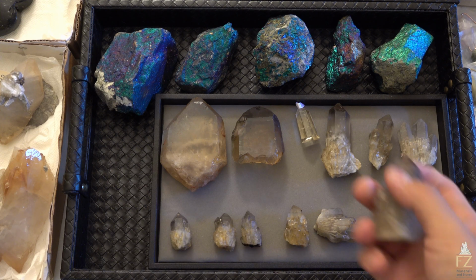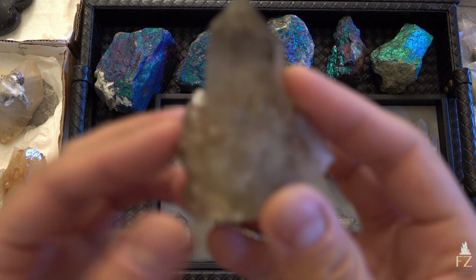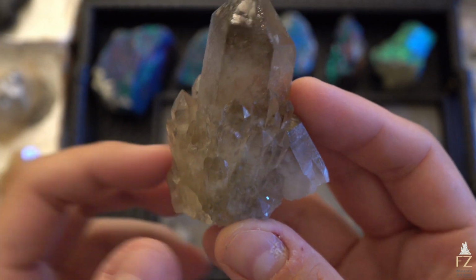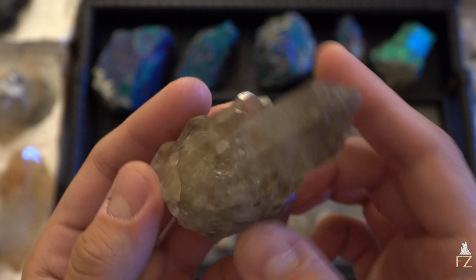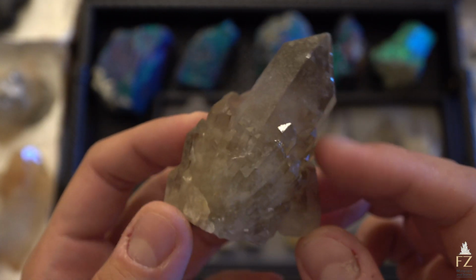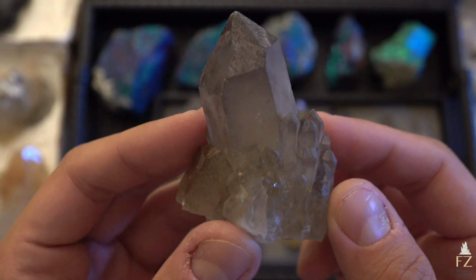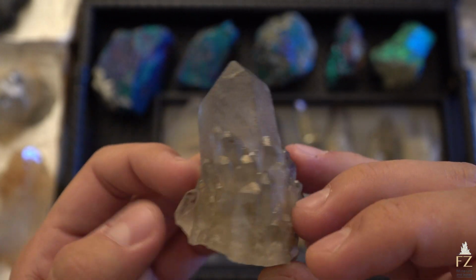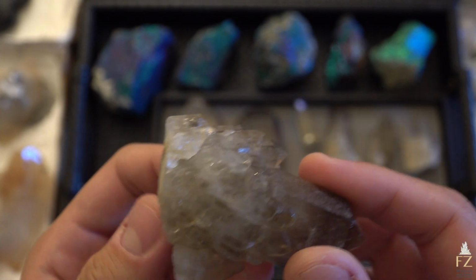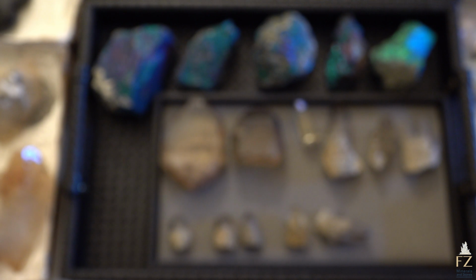Now, here are some bigger pieces of this Congo citrine. Just gorgeous stuff. I mean, wow, right? Look at this. This one is self-standing. And you can see the candle formation on the base. This is what I love about it. It's so unique to this area. I mean, you won't find these candle formations anywhere else.